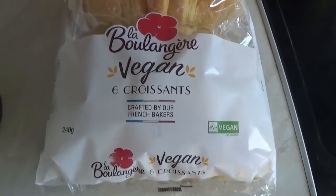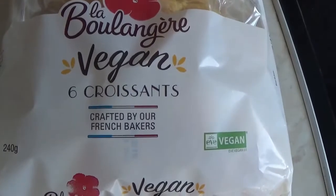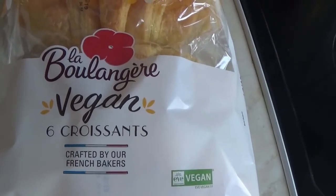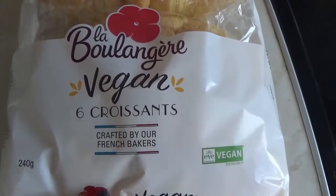I recently discovered these, and they're amazing. Vegan croissant, French bakers, la boulangerie, boulangère. So if you're a vegan as well, try them. Really, really good.